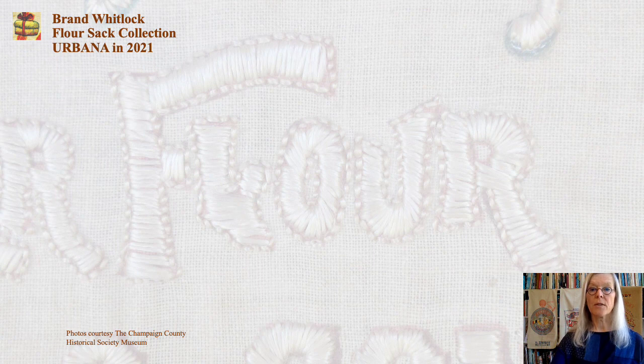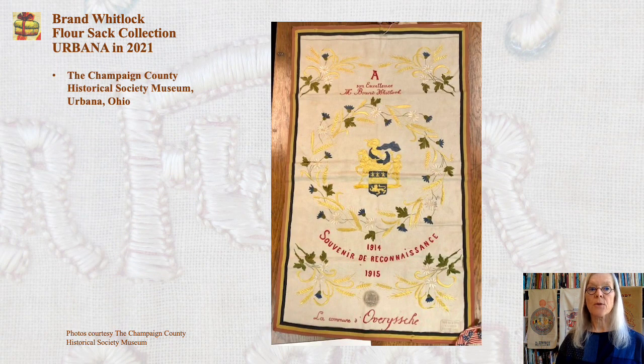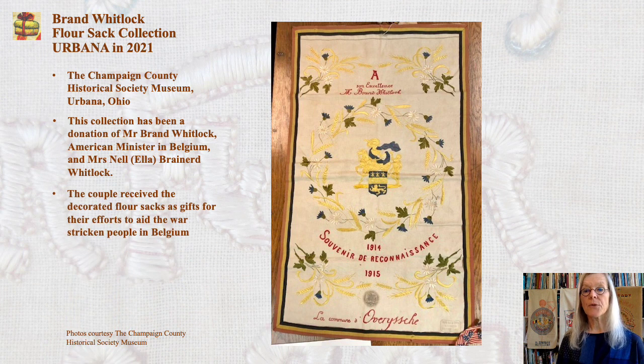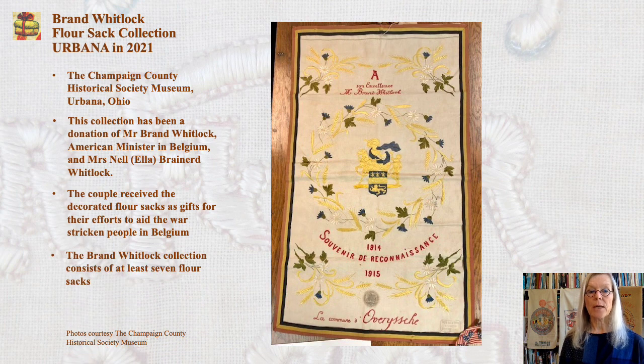An interesting collection of World War I decorated flour sacks is preserved in the Champaign County Historical Society Museum in Urbana, Ohio. This collection was a donation of Mr. Brand Whitlock, American minister in Belgium, and his wife, Mrs. Nell Brainerd Whitlock. The couple received the decorated flour sacks as gifts for their efforts to aid the war-stricken people in Belgium. The Brand Whitlock collection consists of at least 7 decorated flour sacks. And most of these flour sacks were commissioned and decorated to order.